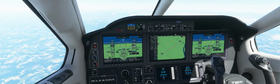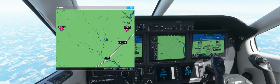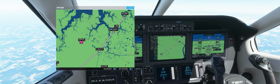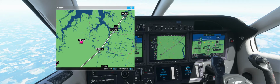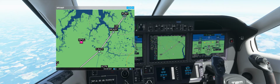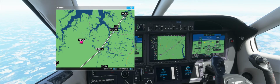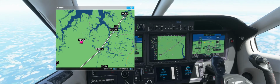In terms of the waypoints on our approach, see Kaylee? Kaylee right there? At Kaylee, we need to be at 2,100 feet. At PA, or whatever you want to call that, we need to be at 1,600 feet. The distance from this waypoint to this waypoint is 6.4 nautical miles. The distance from PA to the airport, which is KORF, is 4.8 nautical miles.